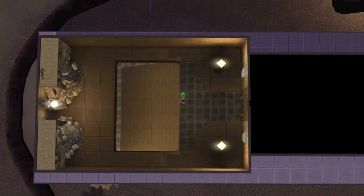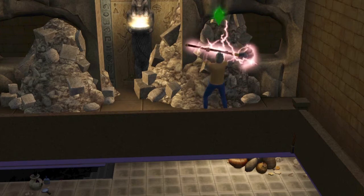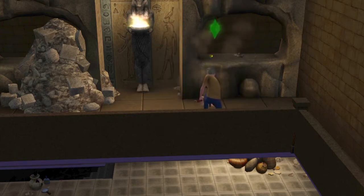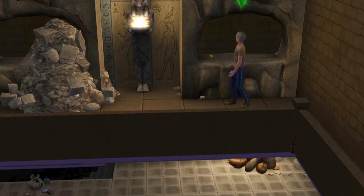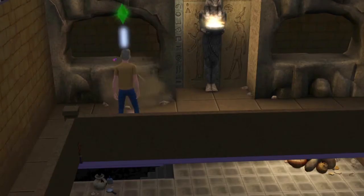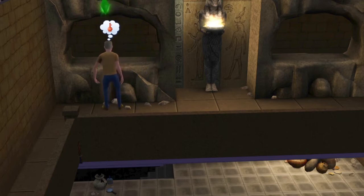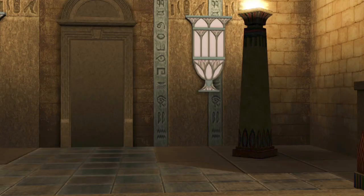There's 2 rubble piles over there that he can smash with the axe. We can have a bit of a look at what's in those alcoves this time. Another star keystone and a cut gem. The final rubble pile in this room. Cut gem and some food. He might as well eat that while he's here. Through that door.